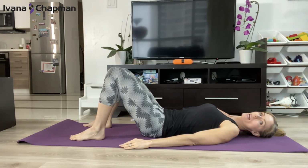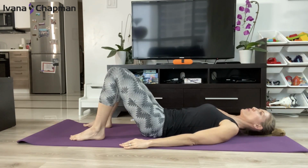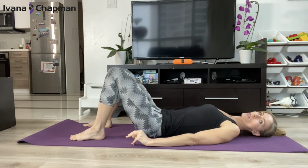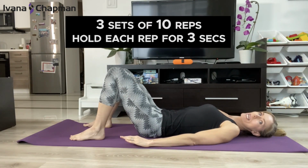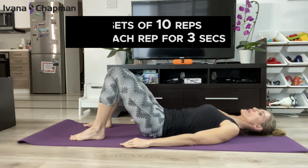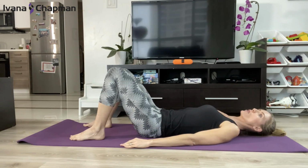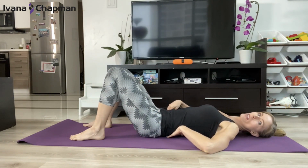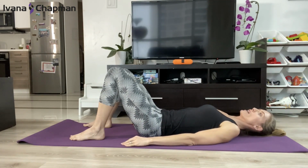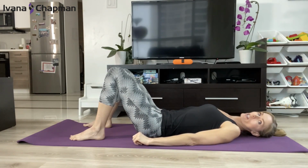So you flatten your back and hold for 1, 2, 3, and then release. So this one, when you're starting out, you can just do 3 sets of 10, and you're going to be doing it, hold each of those for 3 seconds. So 1, 2, 3, feel that squeeze, and then relax it back so you have that lumbar curve again, and then press down, 1, 2, 3, and then relax. And that's the TVA contraction.